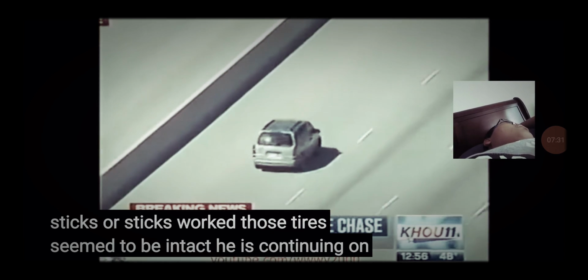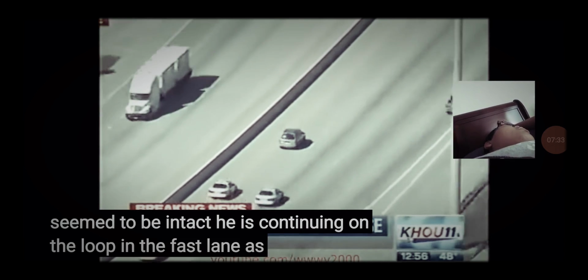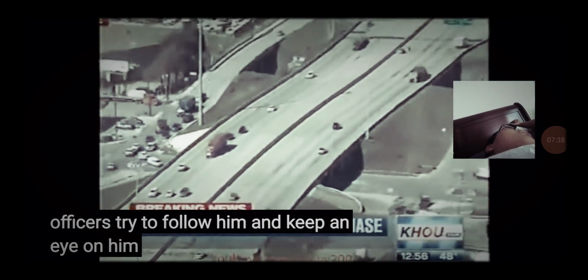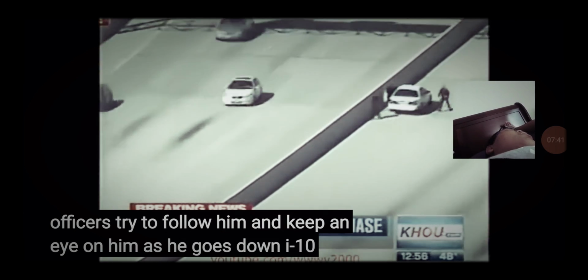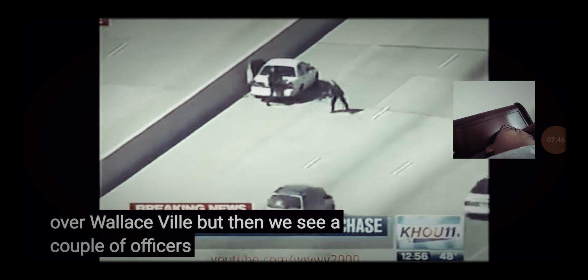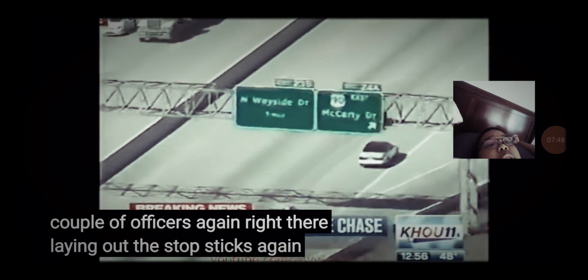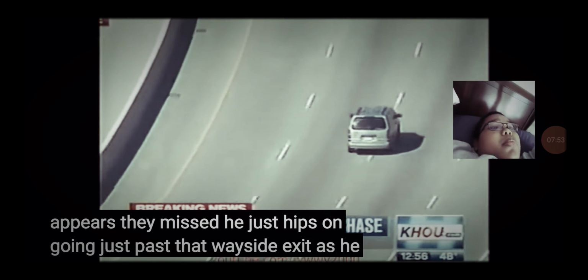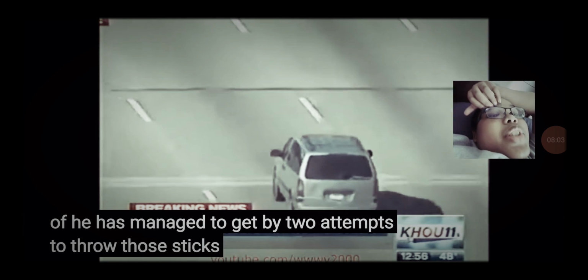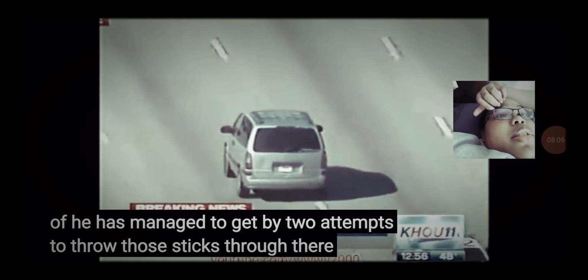He is continuing on the loop in the fast lane as police officers try to follow him and keep an eye on him as he goes down I-10. So there we see some officers. He's about to cross over Wallaceville, but then we see a couple of officers again right there laying out the stop sticks. Again, it appears they missed. He just keeps on going just past that wayside exit as he continues down I-10. So far that we know of, he has managed to get by 2 attempts to throw those sticks through there.